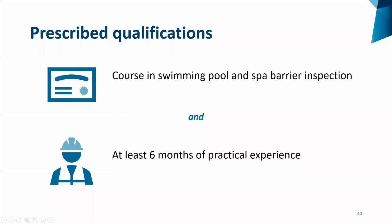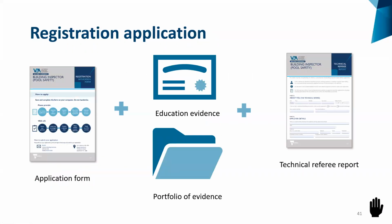So in terms of the registration application, they will fill out an application form, which is on the VBA website. They'll need to provide evidence of their education. And again, this course will be the primary prescribed course. They'll need to provide a portfolio of evidence. We'll talk about the portfolio of evidence in a moment. And they'll also need to provide a technical referee report. That may be from one technical referee or more technical referees.